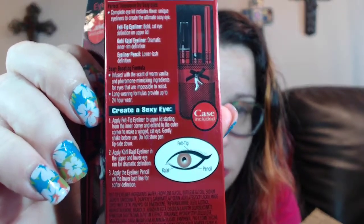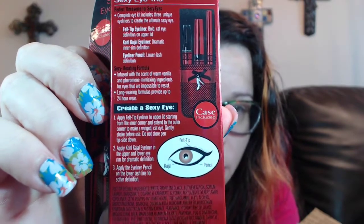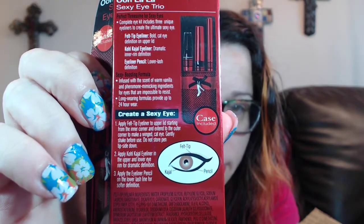So the eyeliner pencils are for lower lash definition, the Kohl eyeliner is for dramatic inner rim definition, and then the felt tip is bold cat eye definition. This is really super cute. I'm like addicted to eyeliners. I am just really, really addicted. So I am excited. And this box is huge, guys. Otherwise, I'd barely be swatching all this stuff for you, but I can't. I just can't today. I will probably do some stuff.